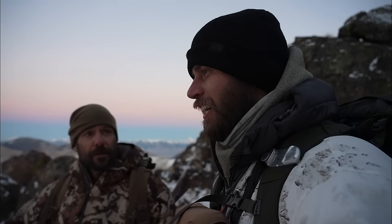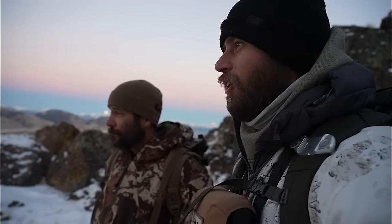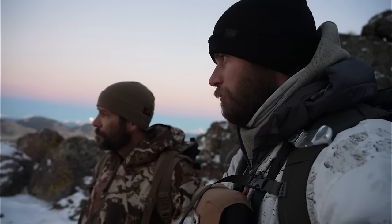I think we might be able to hook around the face of this and just go back through that saddle. Sure. There might be something over there, but I really doubt it. We might be able to come up through this way tomorrow, right?